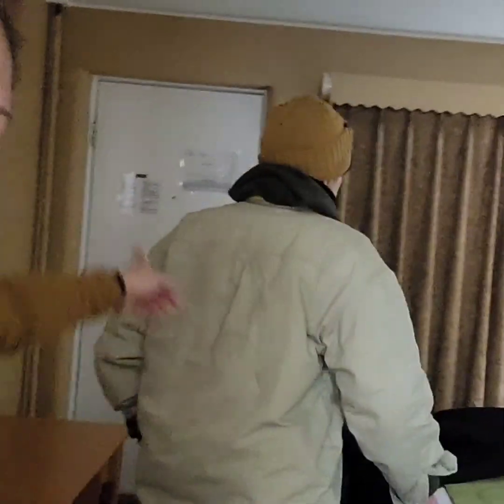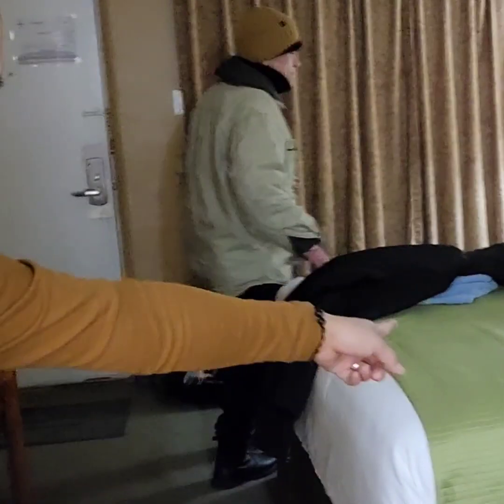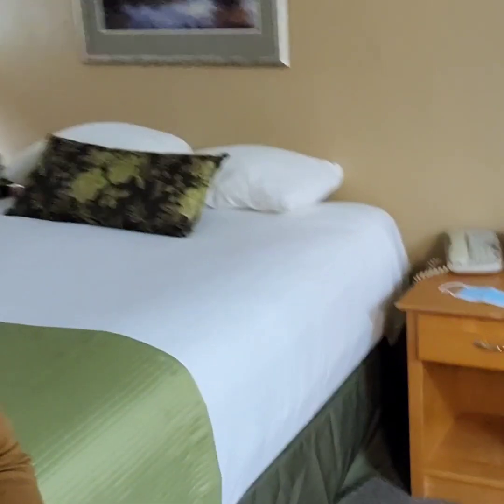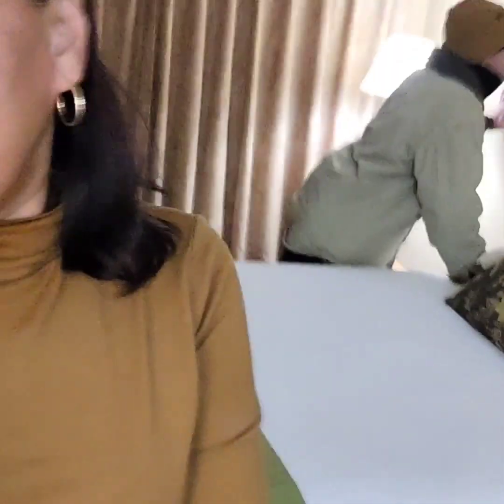You see? So that is the door, right? Right at the door is the bed. And there's a side table. There is another table on the side, tables on both sides. And right here, there are cabinets. Okay, let's look at the other side.